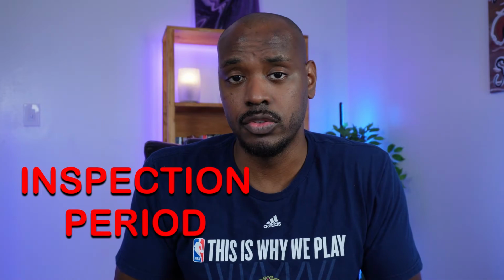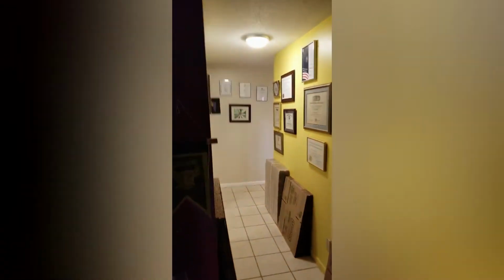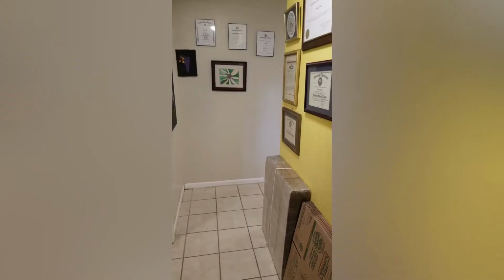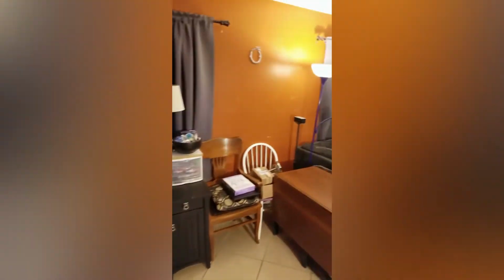We go see the house for the first time. I walk in the house and I feel like I hit a gold mine. The seller has boxes everywhere. They are ready to move. They have already been packing. There's damage to the house that's visible, that's easy for both of us to see. So they already know they have issues with the house. They already know that they should be selling at a discount.